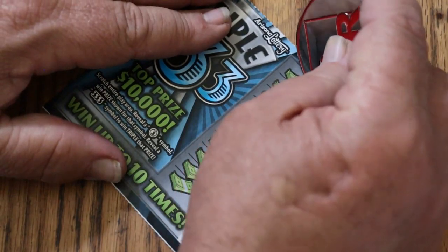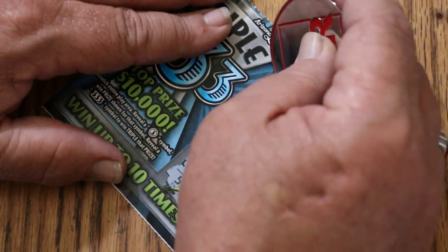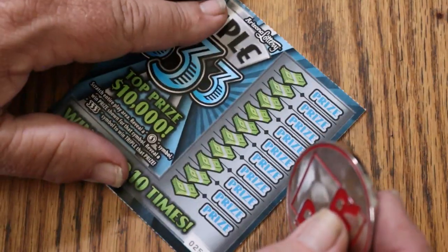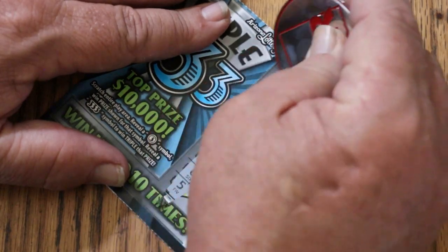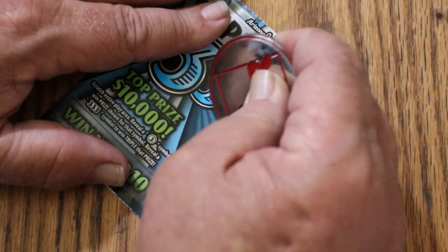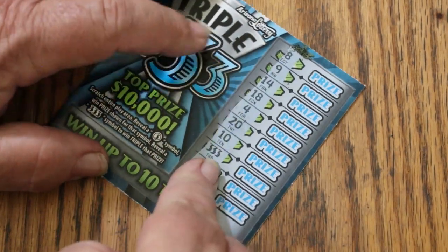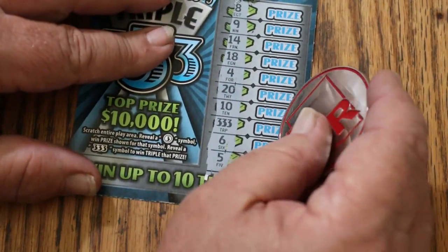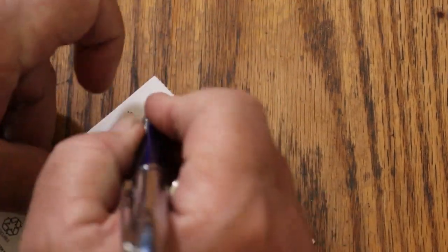Now, hopefully that little losing streak is over. Let's see if we get a back-to-back. Nope. All right. It is possible we get a winner on this one too. All right, we got 333. That's a tripler. And for three more. Okay.